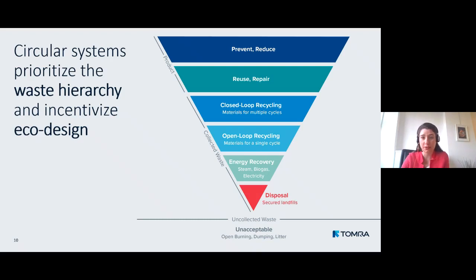And in that sense, as a priority comes closed loop recycling, where materials are processed back to the same value application and can be recycled again and again multiple times. So we retain the initial value of the material. Then with open loop recycling, materials are processed to less demanding applications and cannot be used again for their original purpose. And then the least preferred waste treatment options are energy recovery and landfilling, where the material value is lost. We might be able to capture some energy, the energetic value, but again, the material value is lost. So these come at the bottom as the last options.